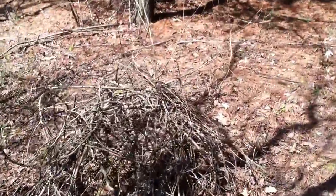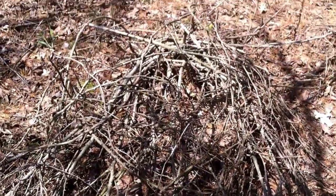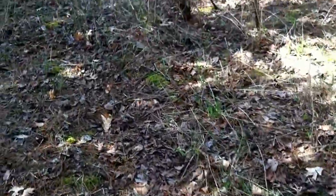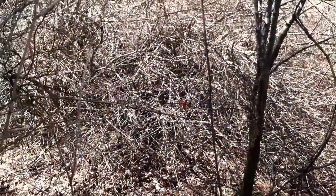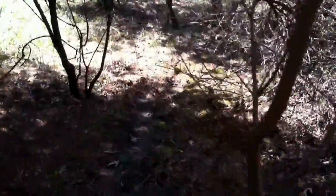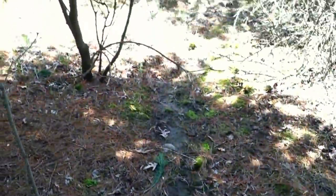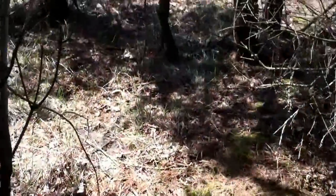Pretty weird. Like a little animal tried to make a little house, looks like. I wonder if the deers like to, or the turkeys or whatever. See how thick that bush is? I wonder if they like to live in that. Not sure. But here you can see another deer trail right here. See that little bit of mud? I don't know if you can see it on the computer screen or your phone screen, but there's a little deer trail right here. Or maybe it's a turkey trail, I don't even know.